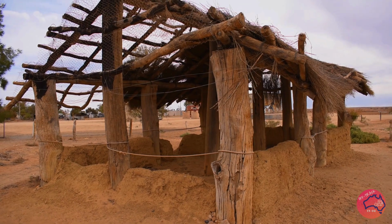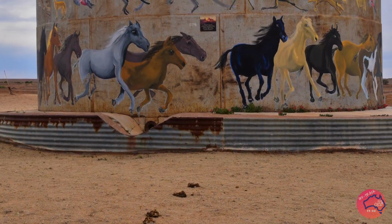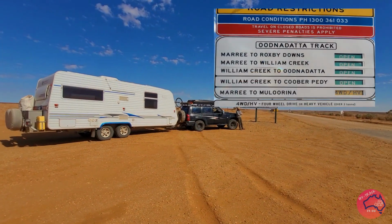So this is one of the Afghan mosques from the Afghans that used to live in the area. Old Ghan Track.